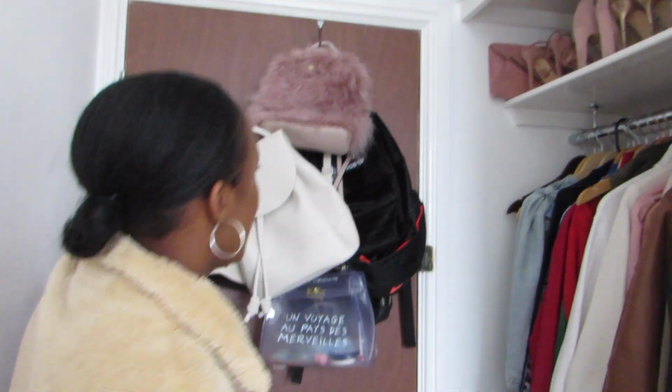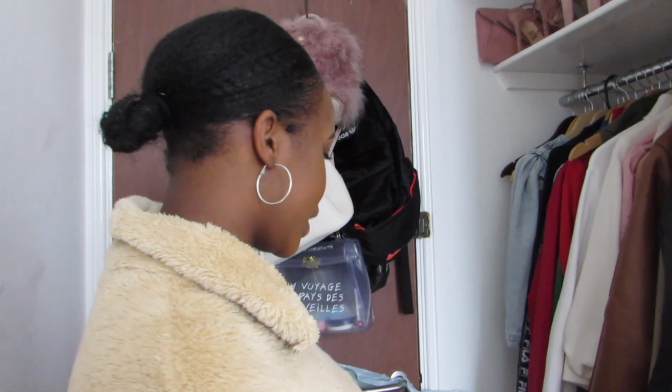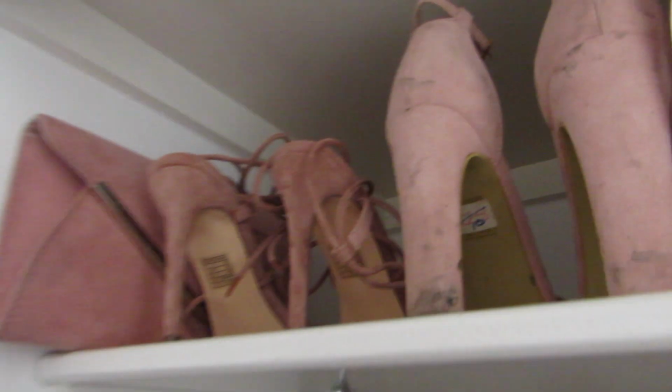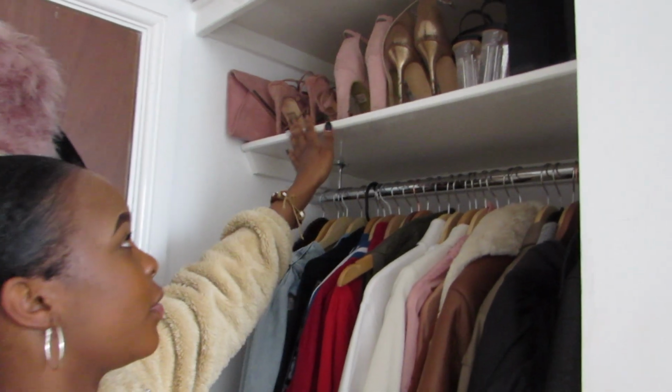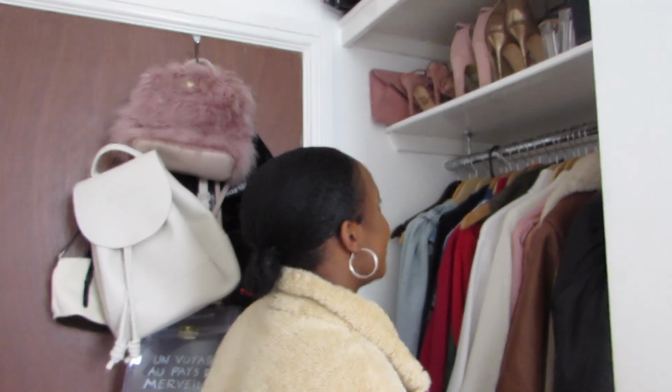When you first come into my room, this is behind my door, and I just have a few of my bags here. That's basically what that is. Okay, so this is the wardrobe section. These are some of the heels and stuff. All the stuff that I can't fit in my room, I just put into the spare bedroom because we have one. I know, what uni students have a spare bedroom? We do.